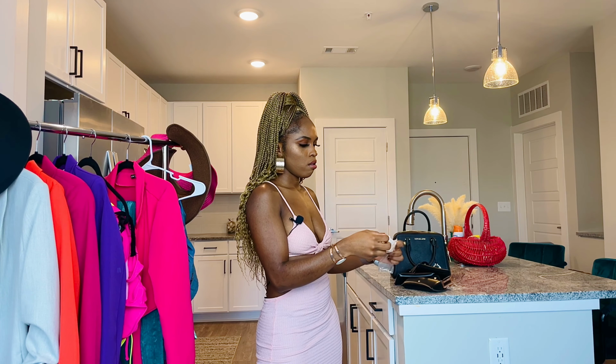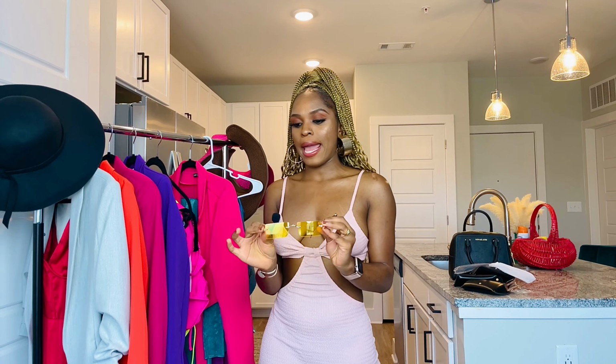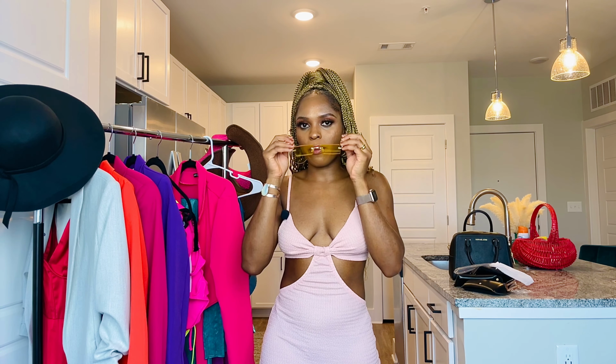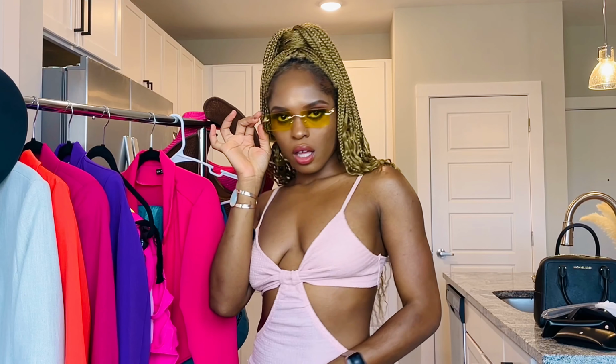And then I also got this one. It's a yellow. I got it specifically for my swimwear, so I can wear it with my swimsuit. Yeah, so they don't have like rims around them, and it's the style.